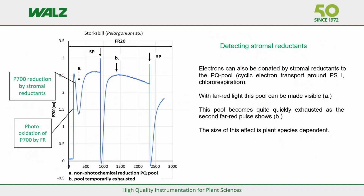A last slide shows how reduction of the plastoquinone pool by stromal reductants can be made visible. The experiment consists of a strong far-red illumination of a stork's bill leaf, on top of which twice a saturation pulse is applied. During the first period, far-red light initially oxidizes P700, but this oxidation phase is interrupted by a transient reduction phase, which is indicated as A. This reduction phase is due to stromal reductants reducing the plastoquinone pool.